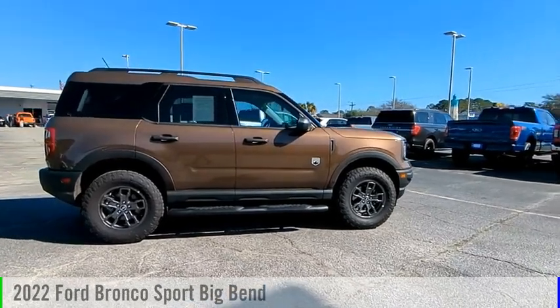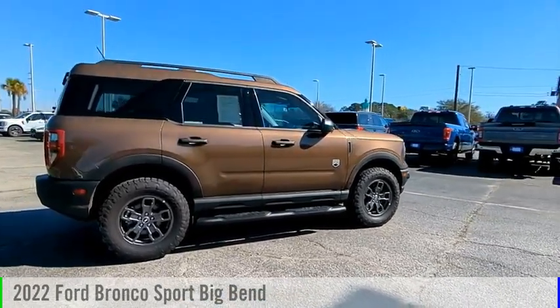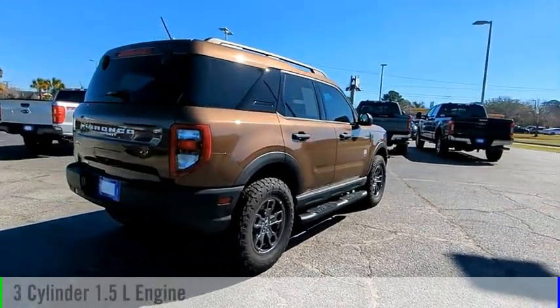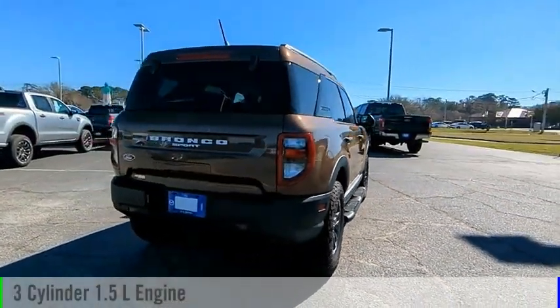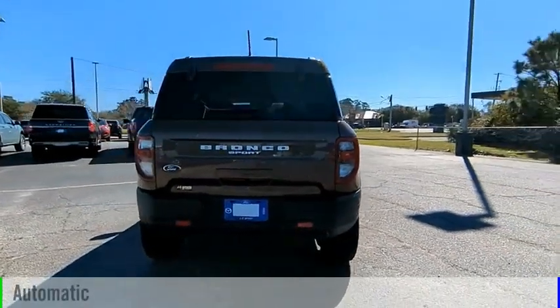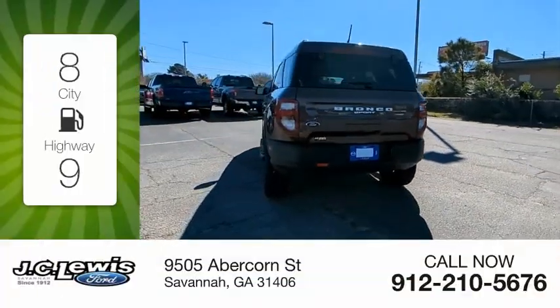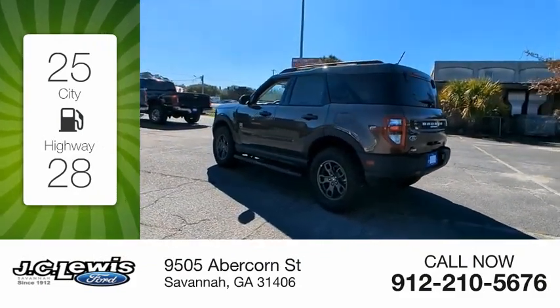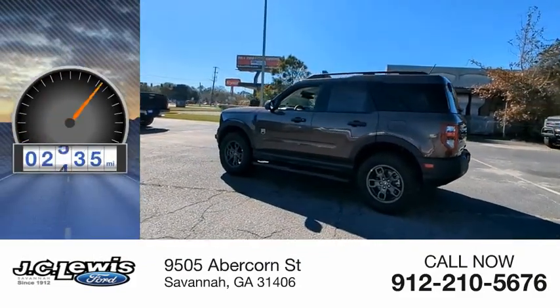Stop by and take a look at the 2022 Bronco. This vehicle is powered by a 4-wheel drive, 3-cylinder, 1.5-liter engine and comes with an automatic transmission. Great fuel efficiency saves you money by requiring fewer trips to the gas station. This vehicle has less than 3,000 miles.